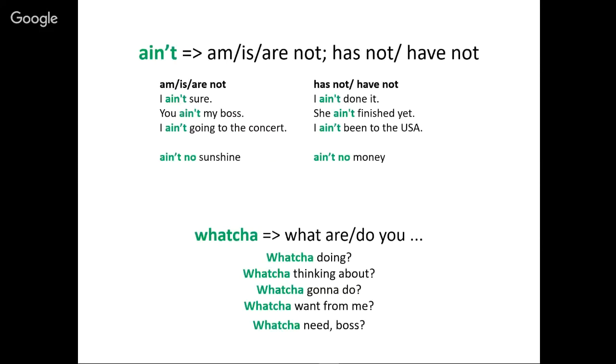Okay, ain't. I remember my English teacher had told me not to use ain't. She said I could not use it in class. I actually tried to look it up, and at the time, looking back, the dictionary was kind of outdated. This word has been around for a couple hundred years.